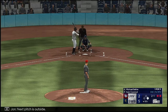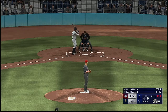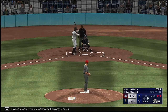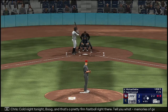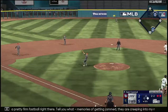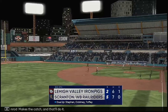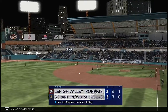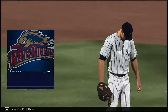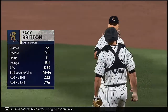Next pitch is outside. Swing and a miss, and he got him to chase. Cold night tonight, Boog, and that's a pretty firm fastball right there. I tell you what, memories of getting jammed, they are creeping into my mind right now. Coonrod makes the catch, and that'll do it. Zach Britton into the game, and he'll do his best to hang on to this lead.